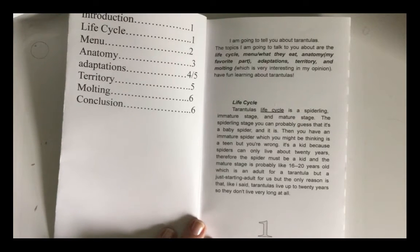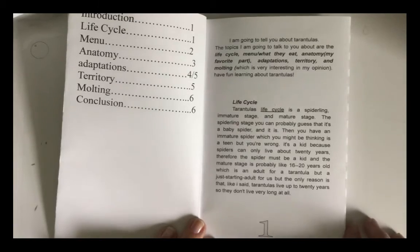Life cycle. A tarantula's life cycle is a spiderling, immature stage, and mature stage. The spiderling stage, you can probably guess that it's a baby spider, and it is. Then you have an immature spider, which you might be thinking is a teen, but you're wrong. It's a kid because spiders can only live about 20 years. Therefore, a spider must be a kid. The mature stage is probably like 16 to 20 years old, which is an adult for a tarantula, but just starting adult for us. But the only reason is that, like I said, tarantulas live up to 20 years, so they don't live very long at all.